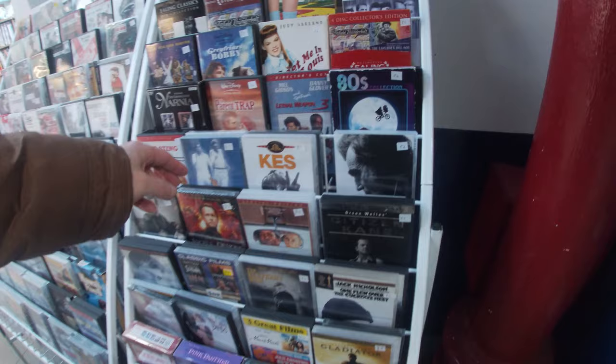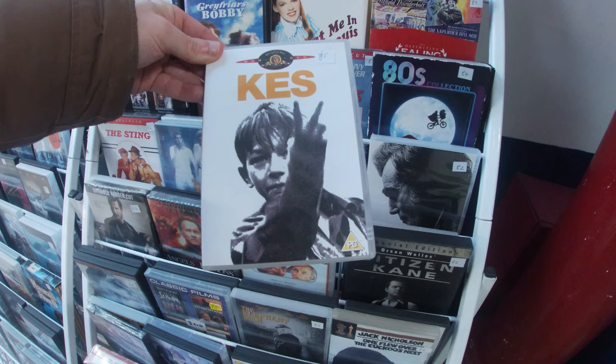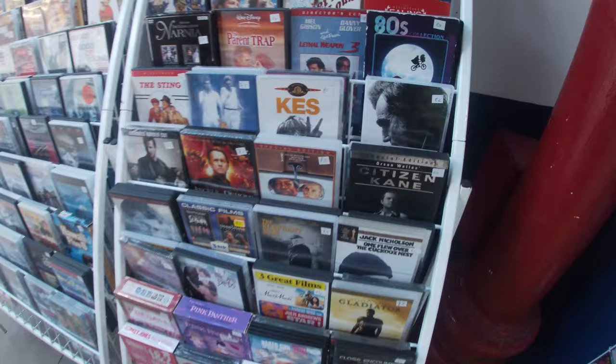You can also buy a DVD. Do you remember Kes? Are you around that age where Kes was played when you were at school? It was also one of those videos that you would just watch and giggle. It was just an excellent film. But yeah, as I was saying before, some excellent things.